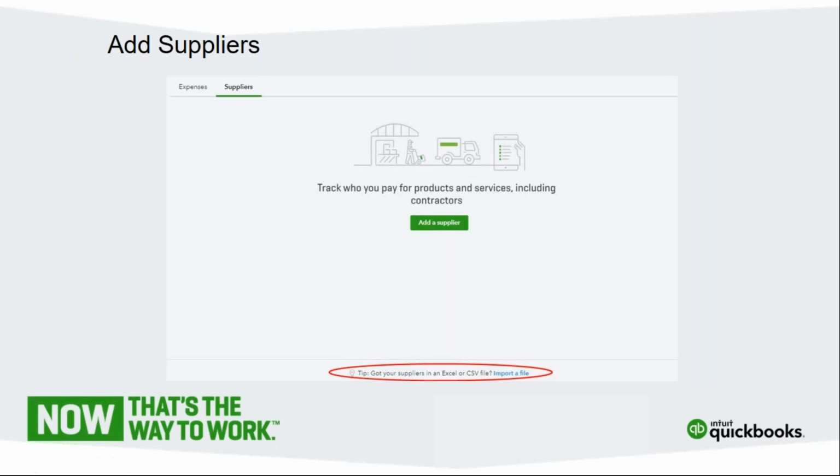So the next thing we're going to look at is we're going to add suppliers. That's the next thing that we have to do. You can build your list of suppliers as you go. Every time you enter a bill or an expense, if it doesn't recognize the name, it will just ask you to add it as you go. But one of the neat things about this is most businesses already have a list of who their suppliers and vendors are that they deal with.